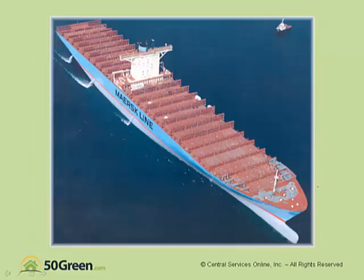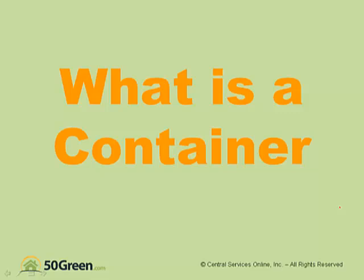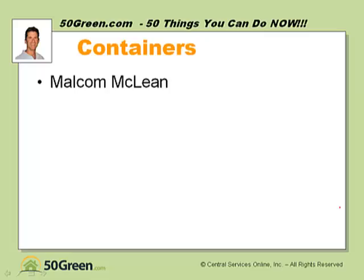This is the Emma Maersk. You may have seen containers with this label on it. The Maersk is one of the biggest, I believe it's Dutch shipping companies in the world. And this one here is the Emma Maersk. There's several Maersks, and this is one of the largest. I think it's about 400 meters long. Huge ship. Okay, so what is a container?